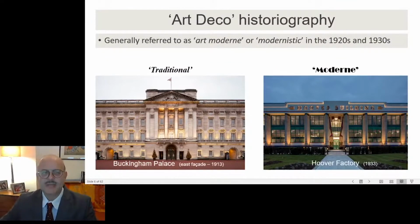So at the time that it was introduced, what we now call Art Deco was called modernistic or art moderne, or art modern in English. And so it stood in contrast to more traditional styles, like some of the historicist styles and the neoclassical styles that had been popular in the Victorian age and in the Edwardian age. So if you compare on the left Buckingham Palace, the facade of which was rebuilt in 1913, which is what you see currently, and the Hoover Factory from 20 years later, 1933, both in or around London, you go from traditional to modern, and clearly there's a big difference in style here.